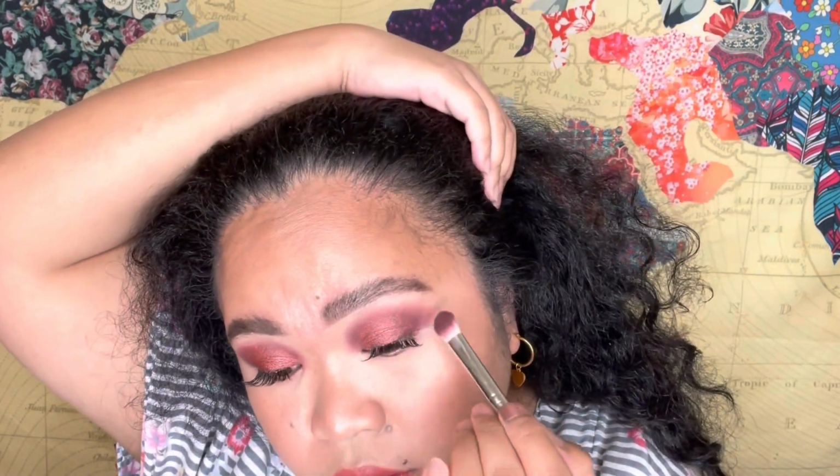So this is the makeup look. I know it is not perfect, but I like the color combination. It's just that I should have set my base because I only used the concealer. I didn't set it, that's why it's kind of hard for me to blend it out. Usually I do set my base first.